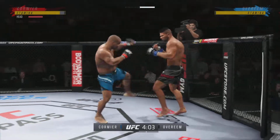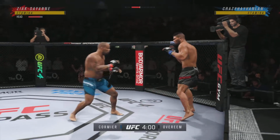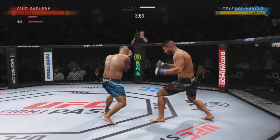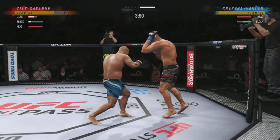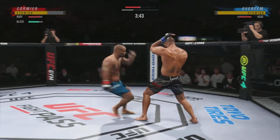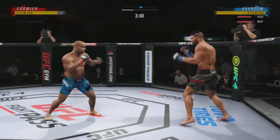Beautiful kick. Oh, really using his reach advantage there with that punch, DC. Oh, an obvious limp there. His leg hurting for certain. Oh, nice job to land a knee to the body. Man, I wish I was that tall.